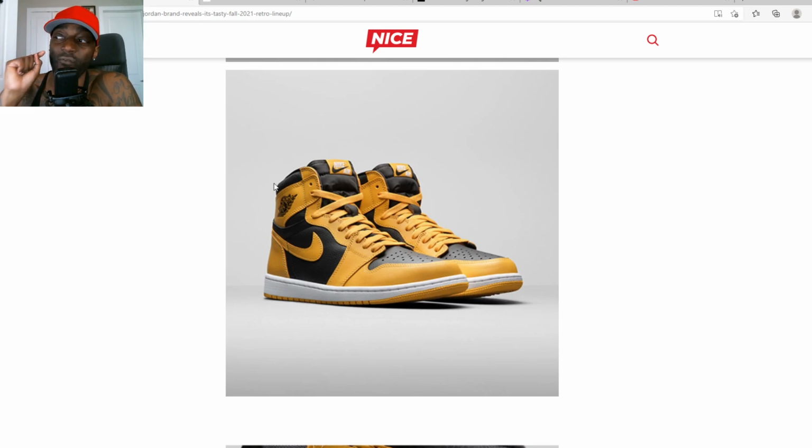Because these look awfully familiar to those Shadow 2.0s. And if they give us the same material, that fake rubber, I got a feeling this is what that looks like. But if they give us good material, this is a go. But if they give us that Shadow 2.0 with that fake rubber and that bullshit new buck, hell to the nah, nah, nah, hell to the nah.